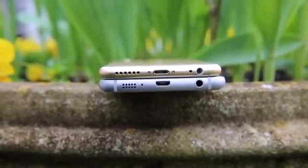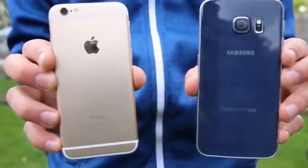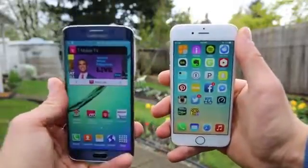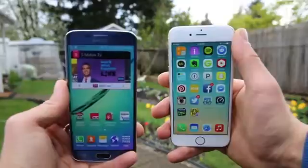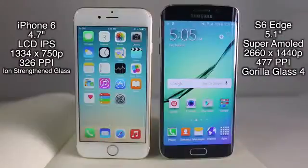Now the iPhone 6 comes in three colors, gold, space gray, and silver, whereas the Galaxy S6 comes in this dark blue, a white color, a gold color soon, and a blue topaz for the regular S6, and for the S6 Edge it gets a turquoise green color, which is really cool, but I don't think we'll be getting that in America.